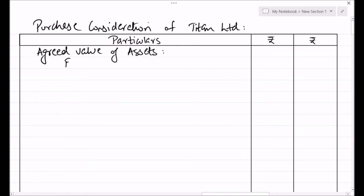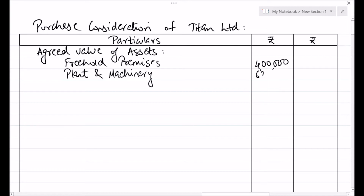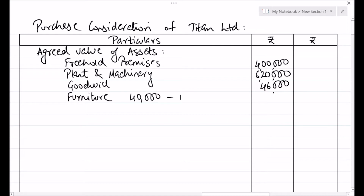The first one, freehold premises, that is taken at 4 lakhs. Plant and machinery, 6,20,000. Goodwill is taken at 46,000. And the remaining assets at 10% depreciation. So furniture is 40,000. Will be reduced by 10%. That comes to 36,000.